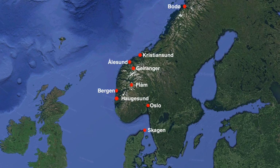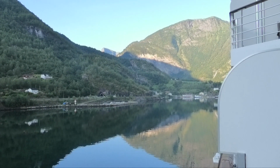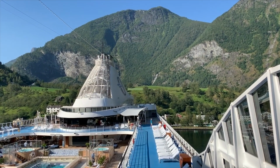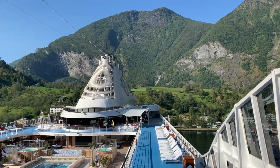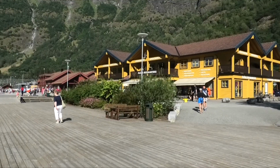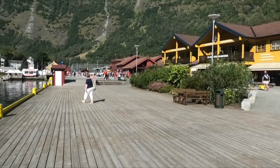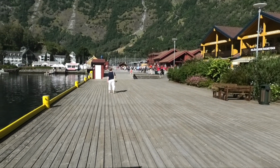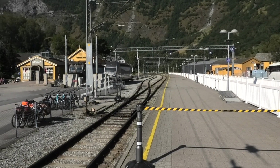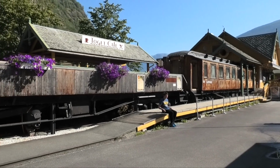Next morning we arrive in Flom. Flom is at the head of Arlandsfjord, which is a branch of Sognefjord, the longest and deepest fjord in Norway. The terminus of the Flom Mountain Railway. The original railway station is now a cafe.